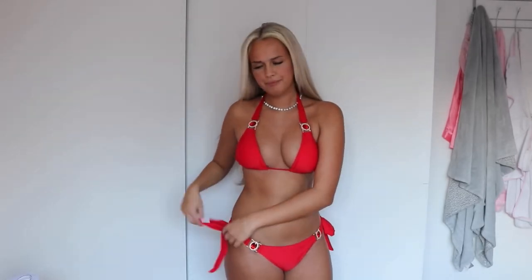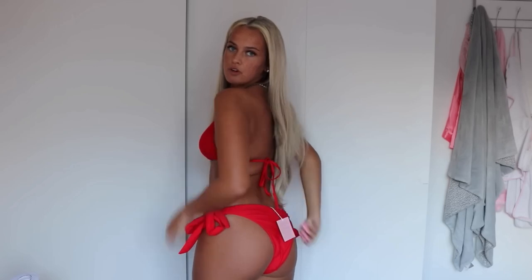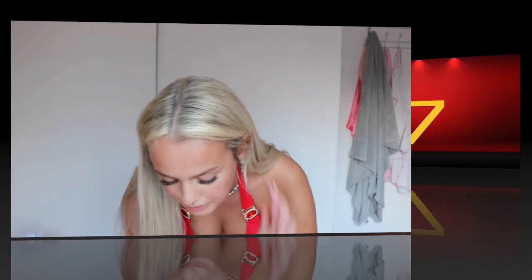You know, when you get like tie sides and you tie it and it's like really thin string and it just looks a bit silly, doesn't it? Like it looks a bit cheap. No, mate, you get your fit covered. Absolutely in love. The back just looks the same. It's got the ruched bottom. Oh yes. Right, moving on.